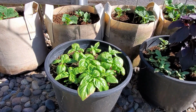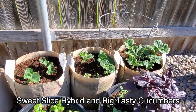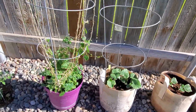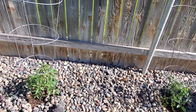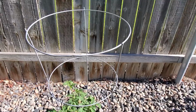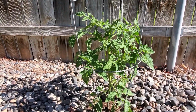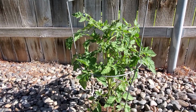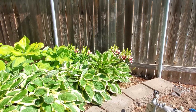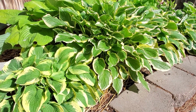Okay, we've got the basils, our cucumbers, tomato, which is about, I don't know, almost 2 feet high. The hostas have gotten absolutely huge.